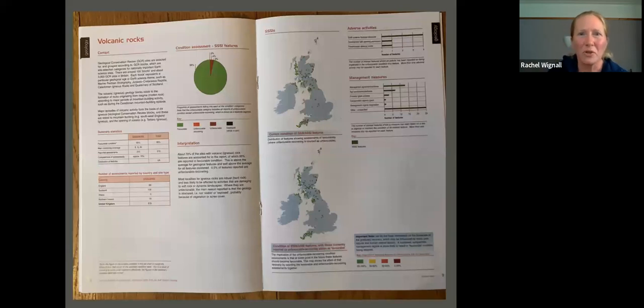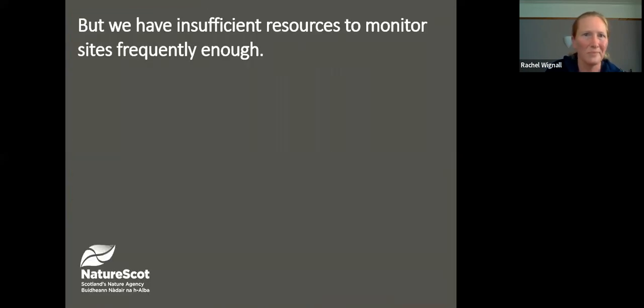This is just the volcanic rocks page, and they do actually have more technical terms like igneous rocks, but for this report they decided to plain English it. It also presented what the adverse activities happening on the site were and what management measures were being undertaken on the sites across the UK. Since this report, everyone's gone slightly different directions, and the different agencies have different lengths of monitoring cycle, and they list their adverse activities differently. So it's a bit harder now to correlate things together, but the theory is there.